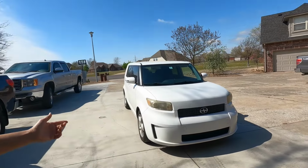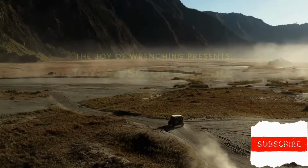I'm your friendly neighborhood mechanic, and today in the shop we've got this 2008 Scion XB. And this thing shows up with a really low idle. And when you pull up to a stop sign or a stoplight, it shakes real bad, like thut, thut, thut, thut. Almost feels like a miss, but it's not missing. And so we're gonna go through this thing and find out what's going on with it, why it's got such a low idle, and then we're gonna fix it. So come along and let's get into it together.